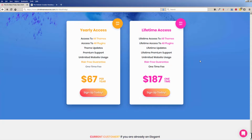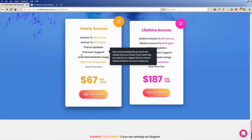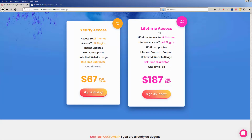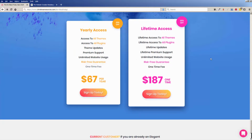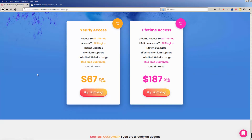Now let me explain the difference. So the Elegant Themes Divi theme typically comes where you pay $67 a year. That gives you access to all themes, all plugins, updates, support, etc. But they also have a lifetime access, and last year I signed up for this to get this awesome discount. That means you sign up for a one-time fee of $187 and you are going to get lifetime access to the Divi theme, Divi Extra, all their themes, all their plugins, etc. So this is definitely the better deal, but if you're not sure and you just want to pay $67 a year, you can sign up for that one.